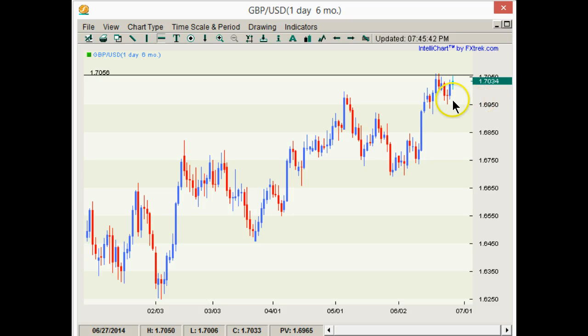Most of the macroprudential data that they put out has been essentially non-monetary in function, and therefore not really positive towards the currency. So there's actually a little bit of potential here for cable to begin to fail at this 1.7050 level. I think another day of no penetration beyond 1.7050 creates a very strong possibility of a correction back down to 1.6950, maybe even a steeper correction towards 1.6850.